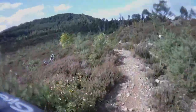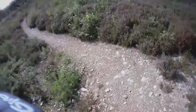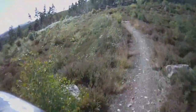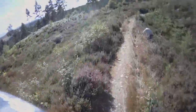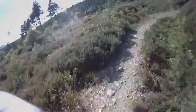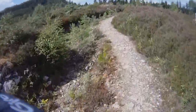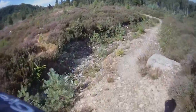So I'd suggest unless you're actually in this area, it's probably worth mixing it with either Goldsby or Balblair when you're riding this one, because it's all over fairly quickly. Nice little bit of single track with lots of twists and turns, no jumps or anything like that to speak of. Taking you through the countryside just at the side of Carbisdale Castle.